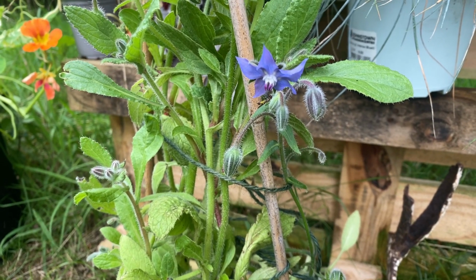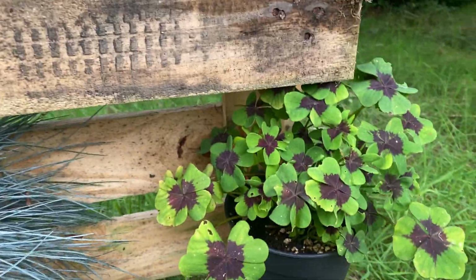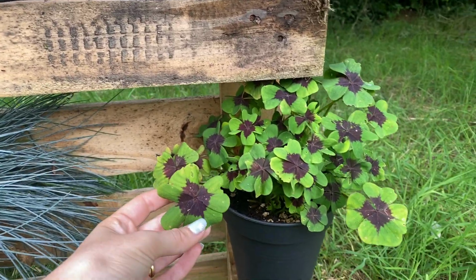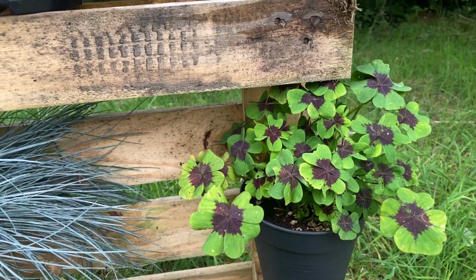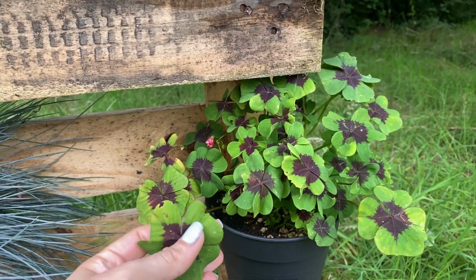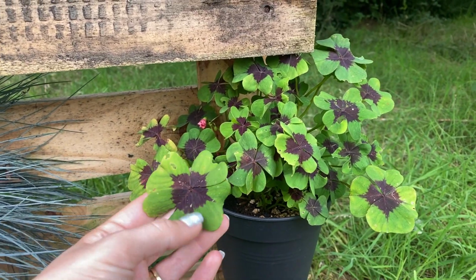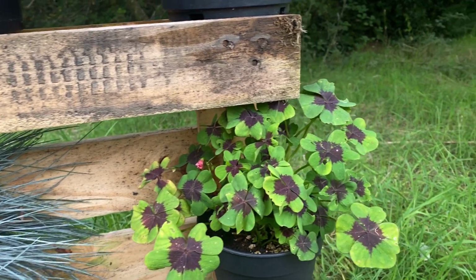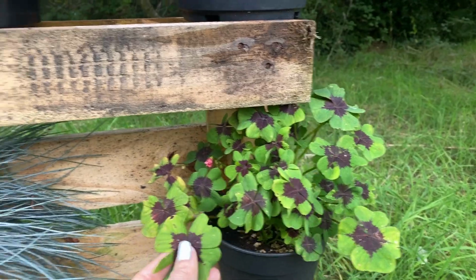Thank you so much. Over here we have a type of oxalis triangularis something, I'm presuming, don't actually know. The flowers are back here, very pretty. This one just got a new pot and it was way too pot bound and kept drying out, which is why some of the leaves are a bit yellow, but it should be fine now.